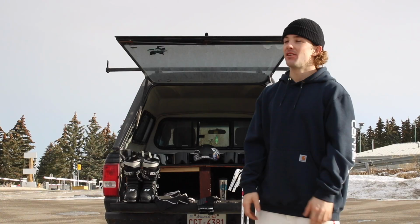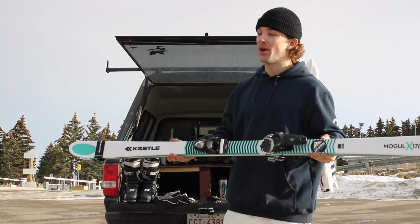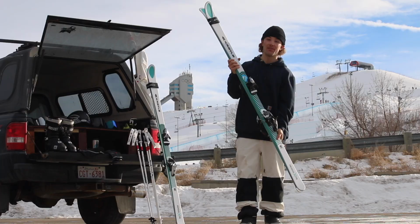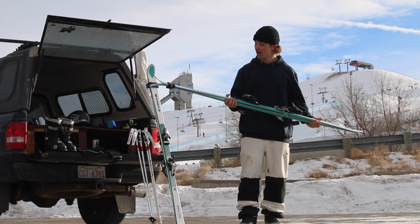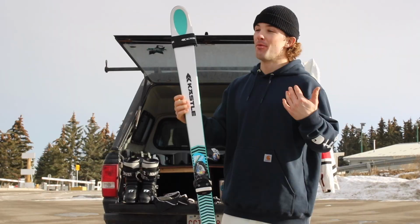So to start off with, I'll start with my skis. This year I'm skiing on the Kastle 178s. They are the stiffer Kastle model. They come in two models, the stiff and the softer one. These are the stiffer ones. I've just switched to them about 2-3 months ago now, and I really enjoy this ski actually. They've been super fun to ski on. They're a super playful ski. They have a lot of life in them. I find that on the flats, they really like to turn. On the moguls, they really like to turn.